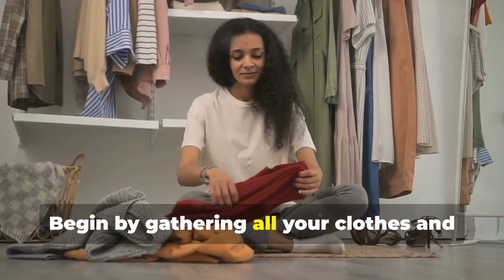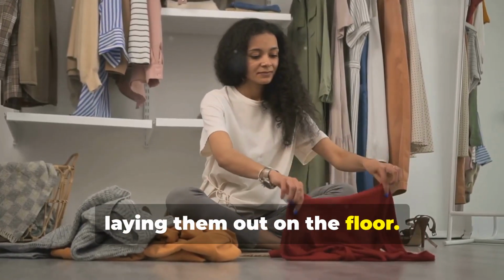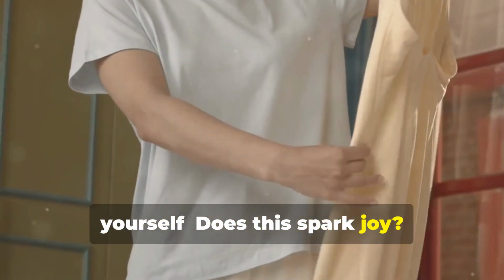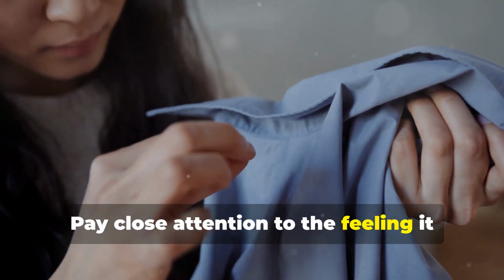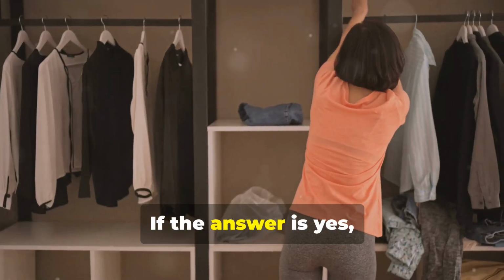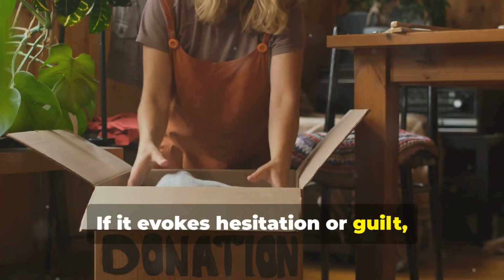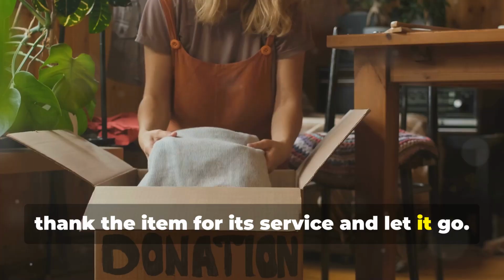Begin by gathering all your clothes and laying them out on the floor. Take each item in your hands and ask yourself, does this spark joy? Pay close attention to the feeling it evokes within you. If the answer is yes, keep it. If it evokes hesitation or guilt, thank the item for its service and let it go.